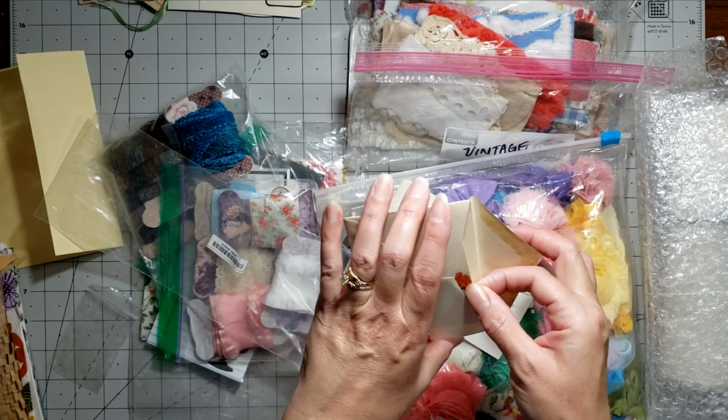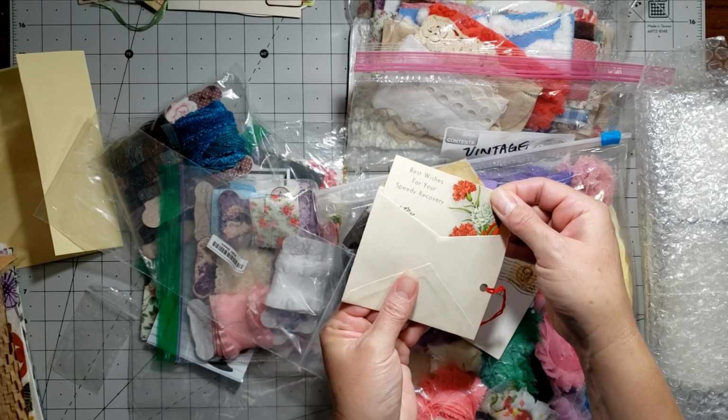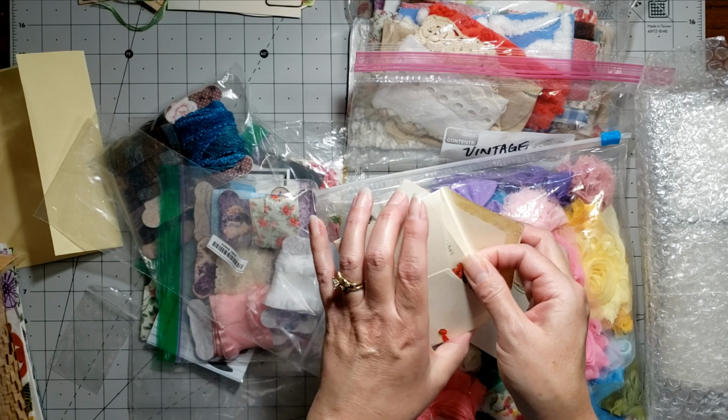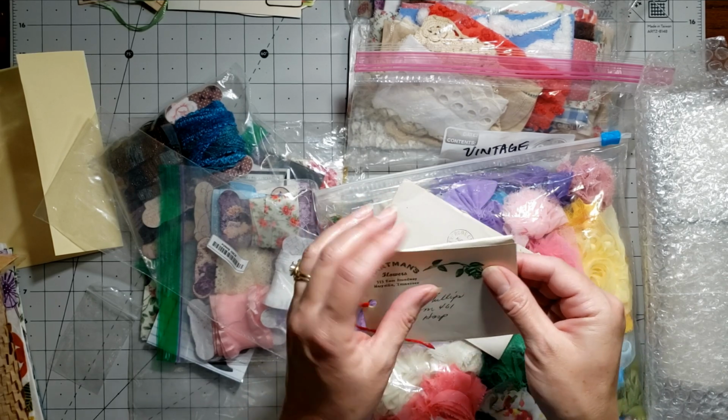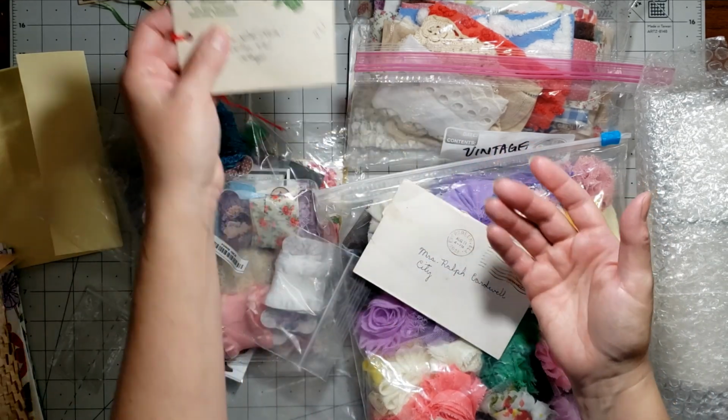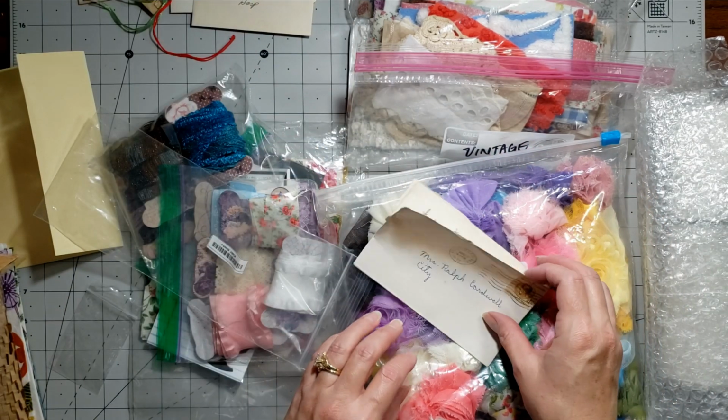There's another one. I like how it's all bent. Best wishes for a speedy recovery. You know, I never save stuff like that. And I mean, obviously people have, because here it is. And it's just so cool later to see that. You just don't think much about some of those things.